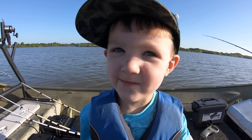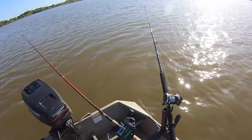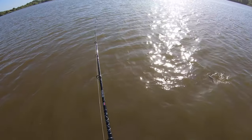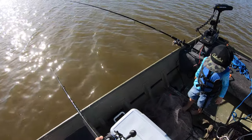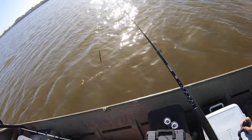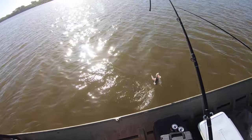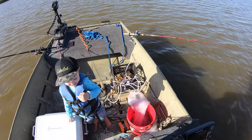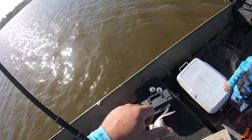What do you think, bud? Yeah. You bet. Let's see if we got something here. There, we got him. Here, bud, you want to reel one in? Reel this fish in, hurry before it gets off. There he is. Atta kid. There we go, little old blue cat. Not really the size we're looking for, but finally, man, it took us forever to find the fish.